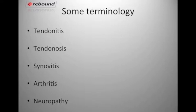Whereas arthritis, for me, and this is not how it necessarily works out in workman's compensation, is the breakdown of cartilage, right? So you're getting breakdown of cartilage, maybe some inflammation secondary to that breakdown, but you are having some form of breakdown of the joint. And then neuropathy, obviously, is compromise in different forms of the nerve. The ones that I see, particularly with regards to workplace issues, are typically compressive neuropathies.